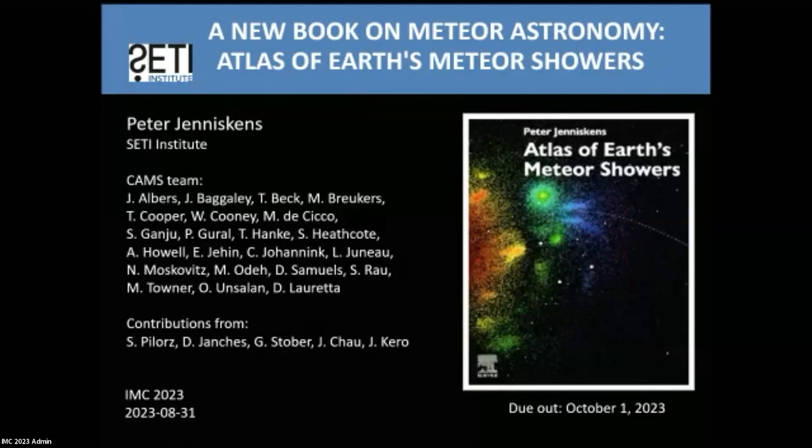Many of us here, I should say, are involved in mapping the skies and defining what all those meteor showers are. And we've been working on that for many years. In 2019, CAMS, the project that I'm leading, got extended to the Southern Hemisphere. And we're up to 2.7 million orbits at the moment. That all sort of inspired me to think of another book.